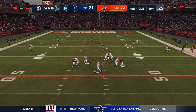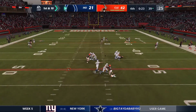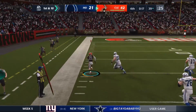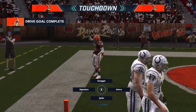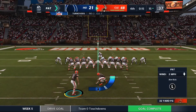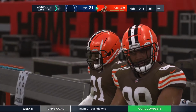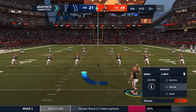Rivers now to throw on 1st down. And that is intercepted by the Pro Bowl cornerback Denzel Ward. And he takes this one back into the end zone, and the Browns defense has a touchdown. And that one will pretty much erase any hopes of a 4th quarter comeback. With emphasis, interception, return for touchdown. Door closed, locked, reinforced.